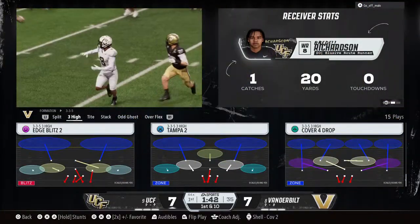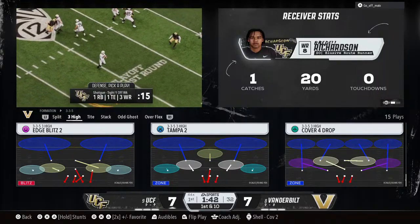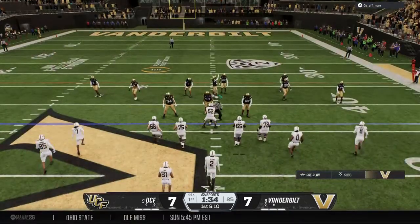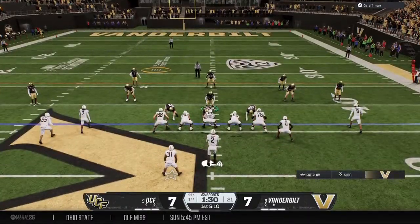The key on a drag route is to put the ball out in front of the wide receiver to give him a chance to do what he just did. Pick up some valuable yards after the catch. The drive stays alive with that completion for a first down.